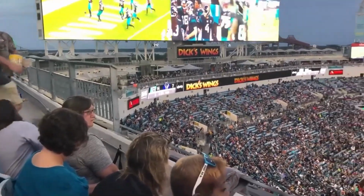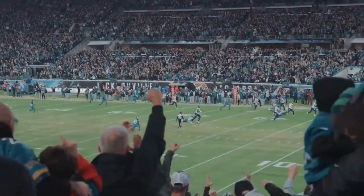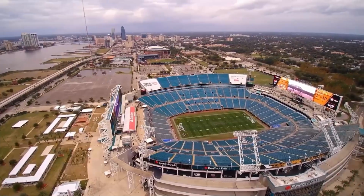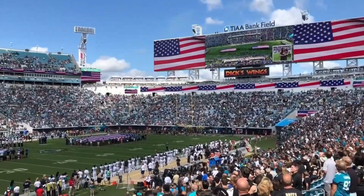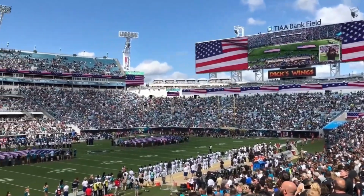Instead of spending 5 times the budget, Jacksonville is prioritizing fan experience. You got better sightlines, high-tech engagement, and a focus on sustainability. Because let's be real, you don't need a $5 billion stadium to have a great game day.